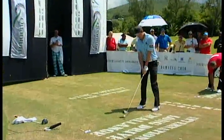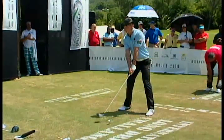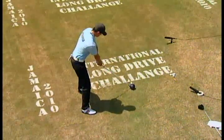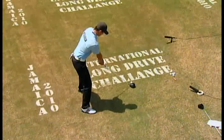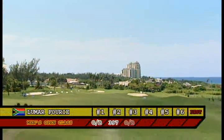Not bad. I posted a number for my team, and that's what it's all about. Now I can let loose on my next four. Lumar Foray now up for his third drive, seeing if he can top that 397 marker. But this one he pulls outside of the grid, and it looks like it'll be out of bounds.